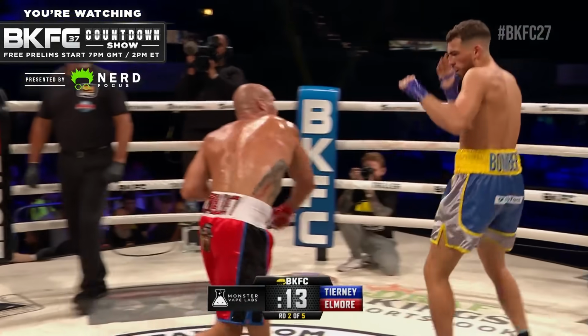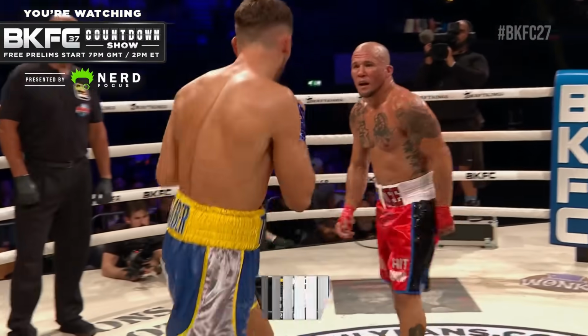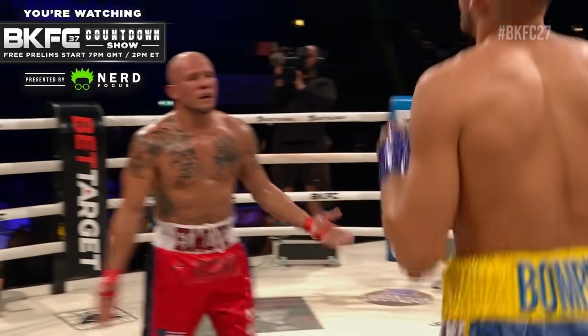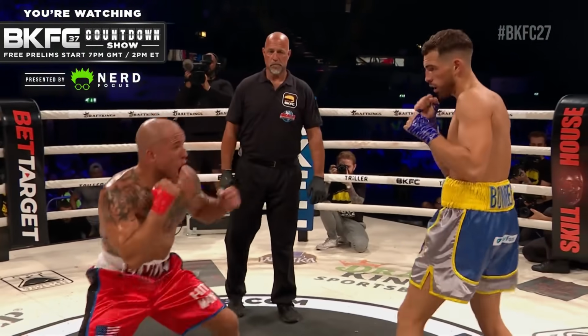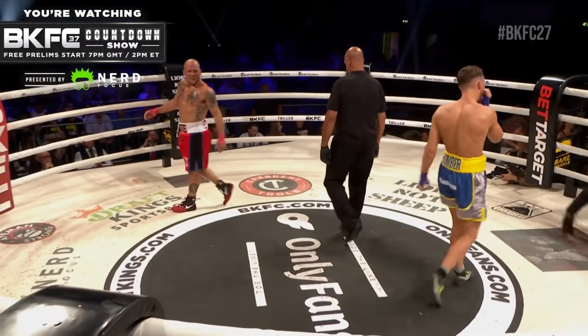Resetting in the center circle. 1-1-2 from Elmore off the mark. Elmore, you see the playfulness again. Semi-clowning, now that's full clowning. Exactly what Elmore said he would do. And that is the end of the second round.